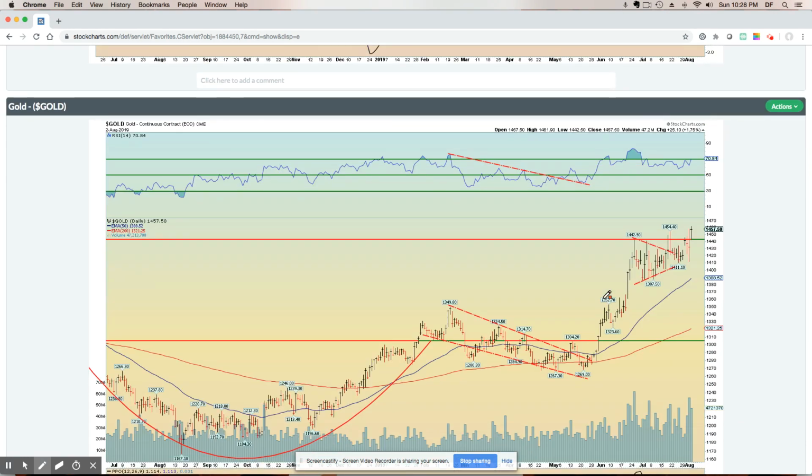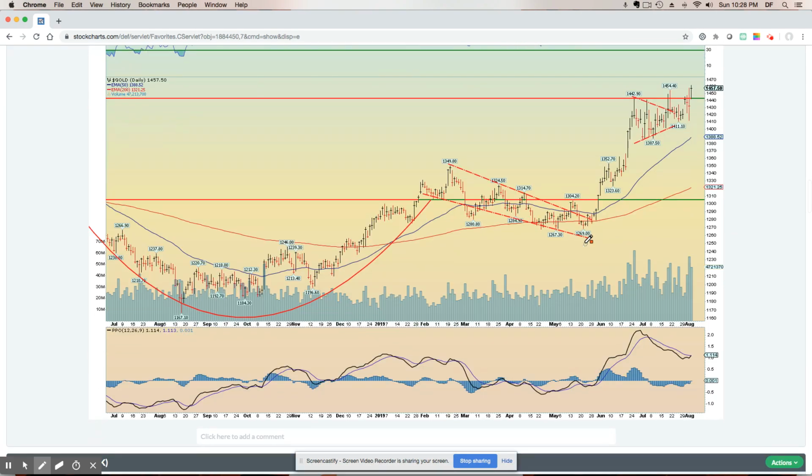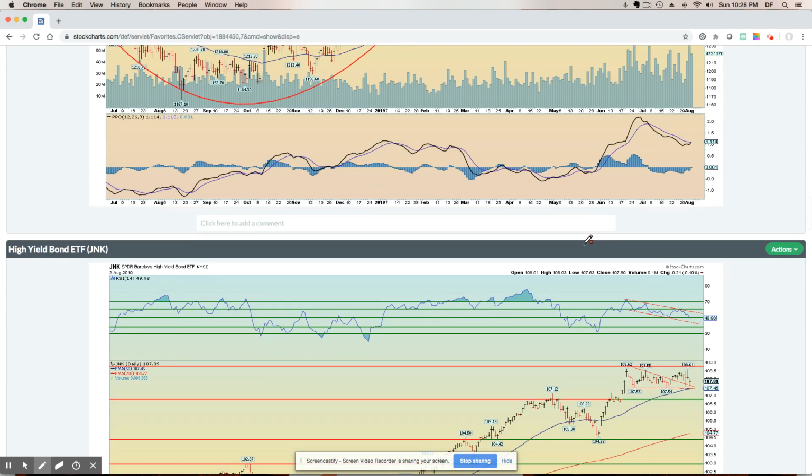Here's gold. Gold's breaking out to new highs. We closed the week at highs of the week at 1457, slightly above the 69 RSI level here, and it looks like gold wants to make a run towards that 1500 level, possibly around 1520, before any signs of a pullback do occur. But gold is acting perfectly right now for the bulls.